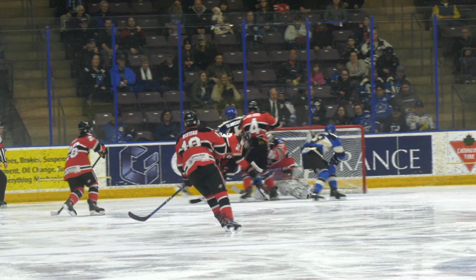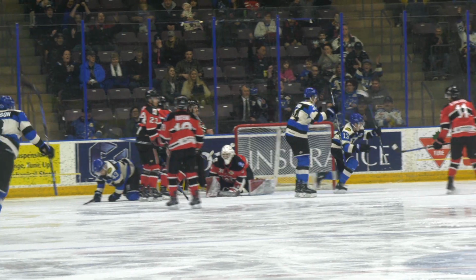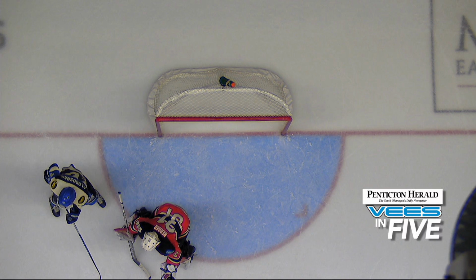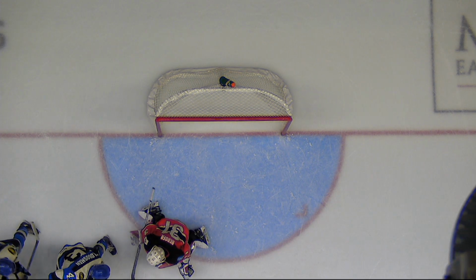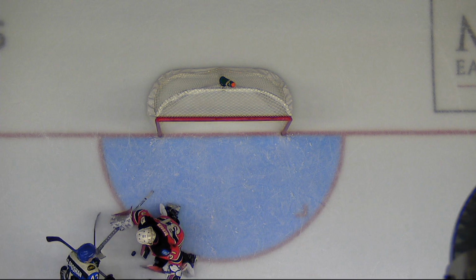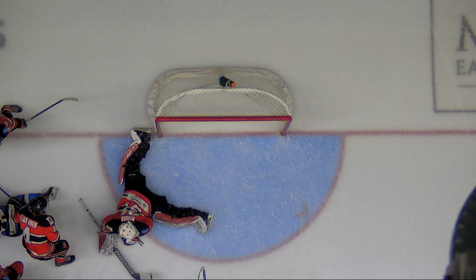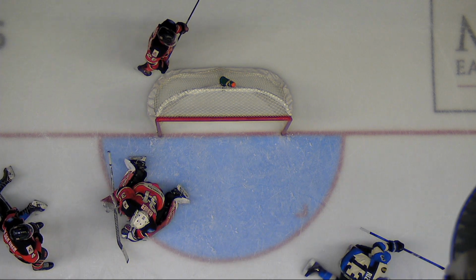Well, Slobosian goes to the net here and gets a stick up in the face as the referee doesn't pick that up. And while that's going on, Slobosian's getting up from the right side of the net when Rizzo finds the puck just outside the top of the crease and buries one past Berger. Slobosian doesn't hurt quite as much when there's a goal for your team on the shift, and the Vees here, just 2 minutes into this second period, have tied this game up at 1.